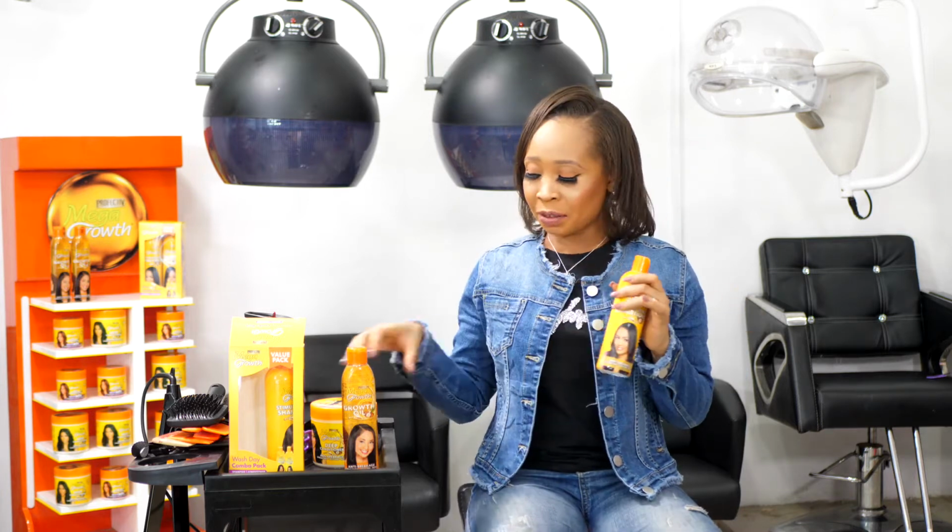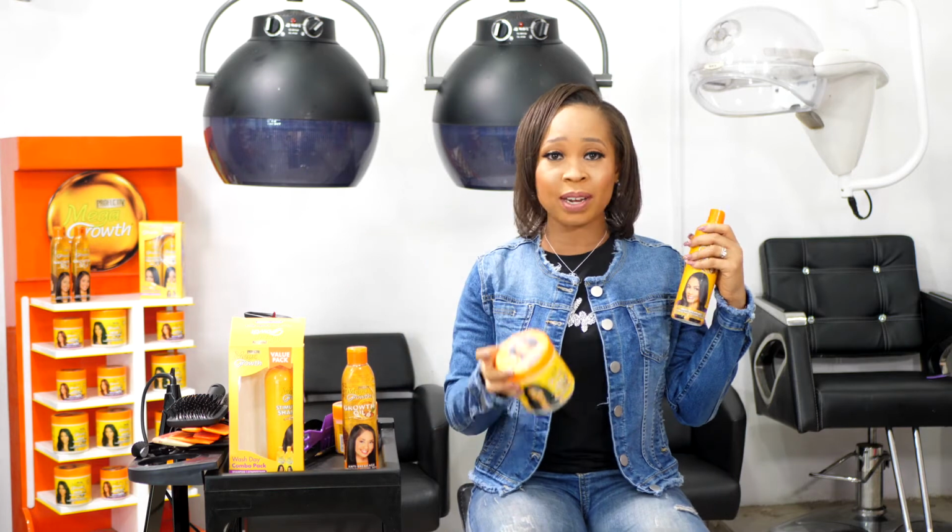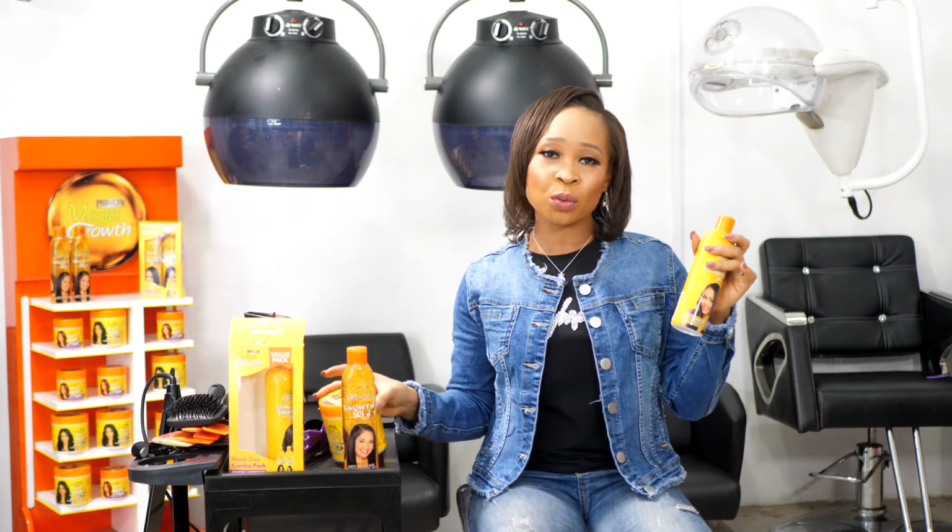What I do is that if I'm using a deep conditioner this week when I wash my hair, the next week I switch to a detangling conditioner because this is more moisturizing and this has a higher protein content. So that's the difference. The next step is to moisturize your hair. And how do you do that? Of course, I use MegaGrowth Break Free.